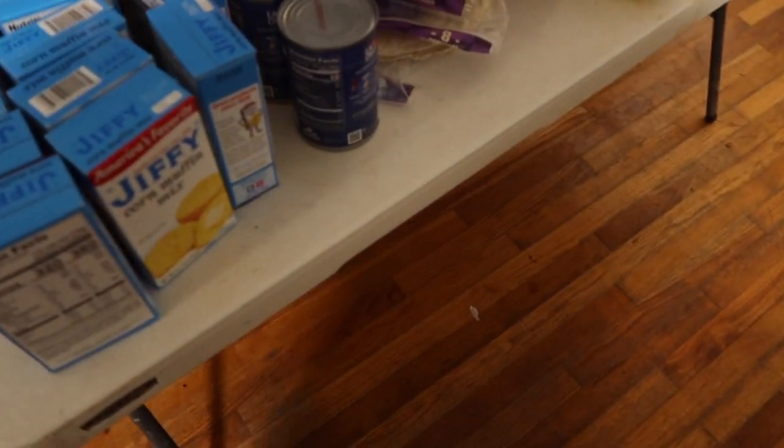Alrighty, random lunchbox on the table. But besides that, our table's clear. We'll wipe it down and get it ready for dinner. I think that's a matchstick carrot. But anyway, this is the table that I was talking about.